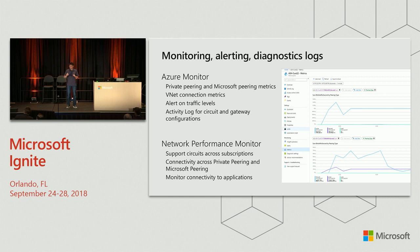Now, many of you also have many VNets connected to a single ExpressRoute circuit. You can also get bandwidth utilization per VNet connection. You can also define alerts on traffic level. So you can choose to send an email to yourself or text yourself if a throughput goes above a certain threshold or drops below a certain threshold.